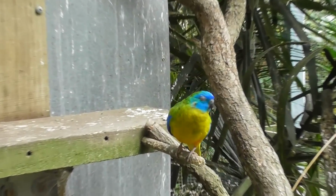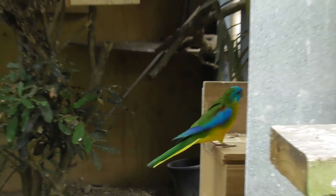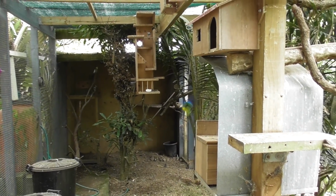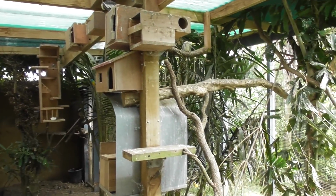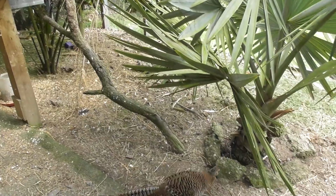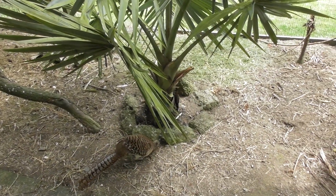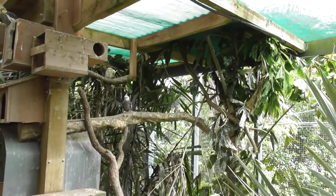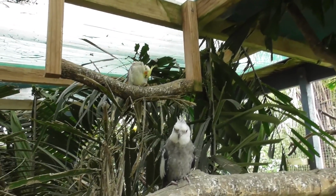Hey Twisty! Pretty boy. Wait, he moves so fast. Yeah. They've all started bathing daily now that it's warmed up. By all, I mean the sparrows, the turquoisines, the red rumps. The cockatiels never seem to do it. There you go, Joey. Yeah. Cockatiels just have showers when it rains. Natural styles.